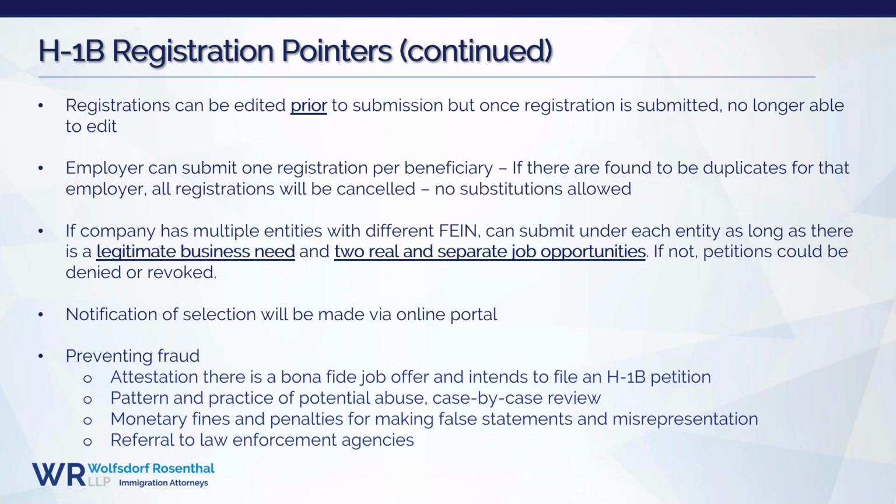Well, theoretically you can, but you have to be really careful because they don't want companies with many different entities in the US to game the system, meaning that you're just submitting registrations and hoping that one company will win the registration for that particular employee. There has to be a legitimate business need and a real and separate job opportunity.